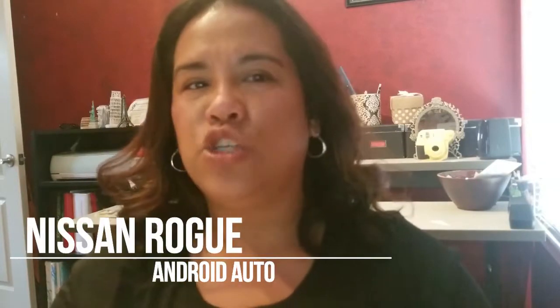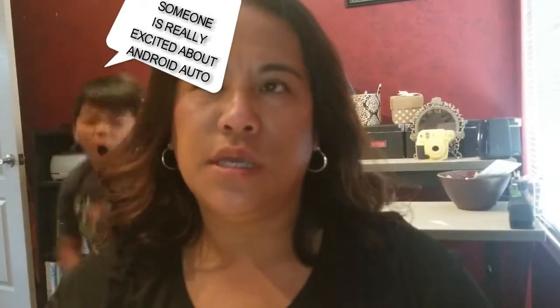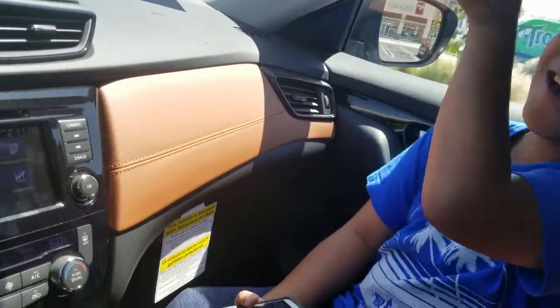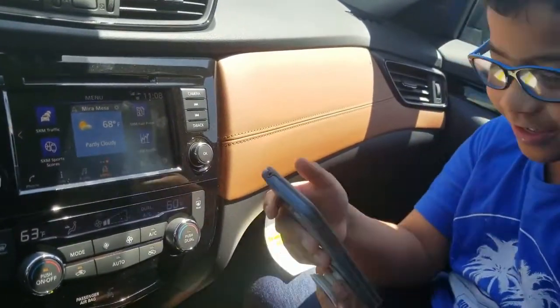Of course, our techie family really enjoyed the Android Auto function of the car. So you're able to sync your Android or your Apple phone to the car, and your emails, your text messages show up on the center console. And of course, one of the first things he wants to do is kind of play around with the console here. So okay, what do you see?